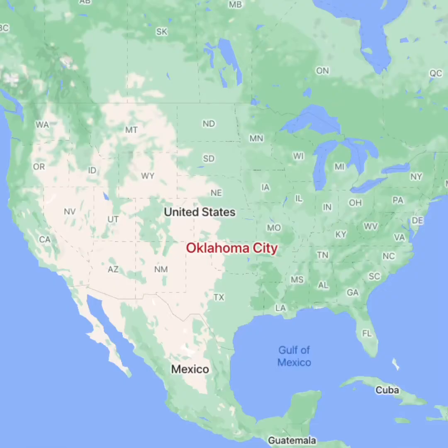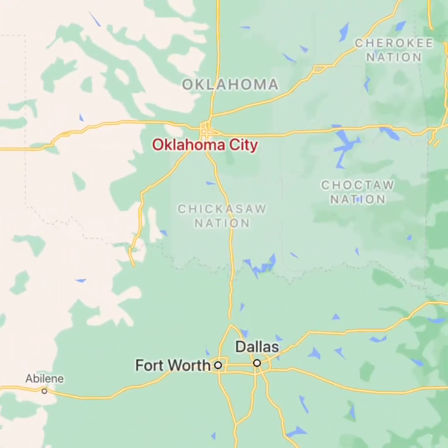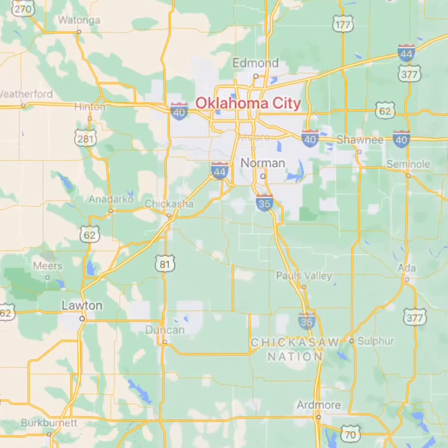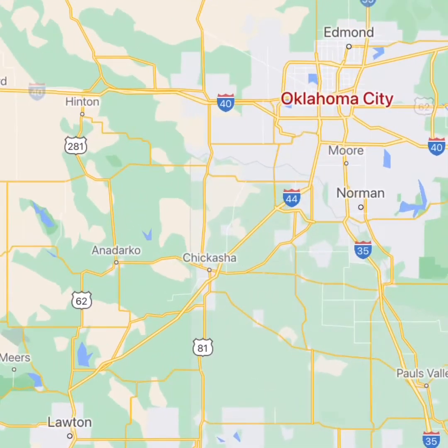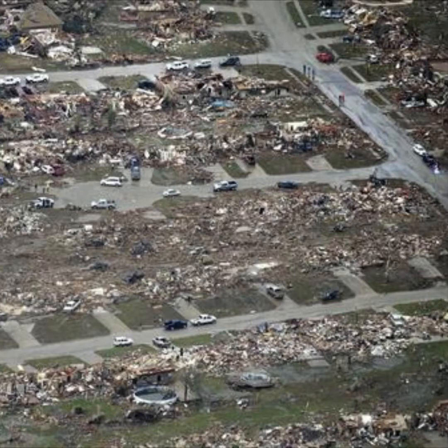Now, it's interesting to note that the largest tornado ever was in Oklahoma, right near Oklahoma City. It claimed 36 lives and damaged around 600,000 houses. The destruction caused was quite incredible. Whole neighbourhoods were just levelled and people were left without a home.